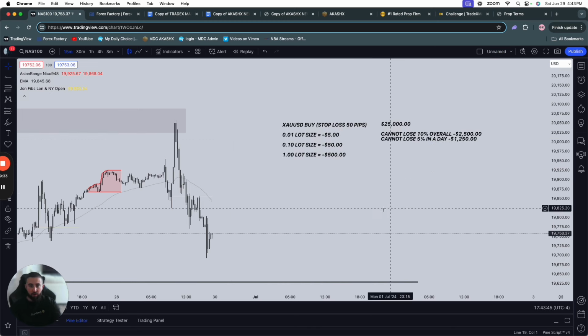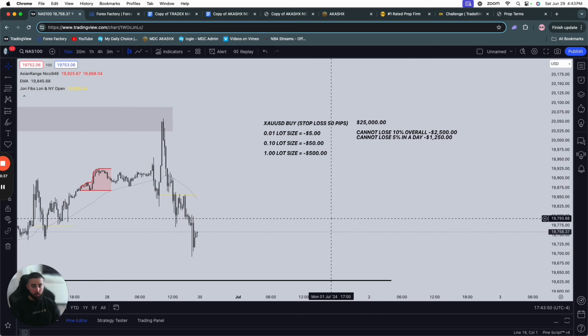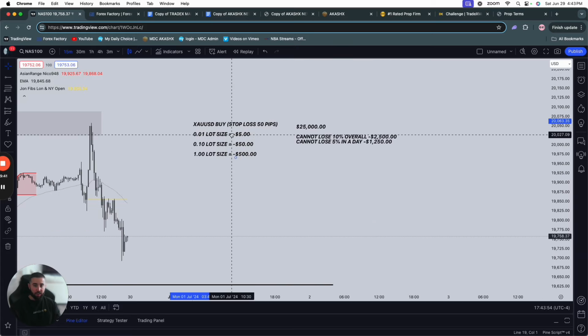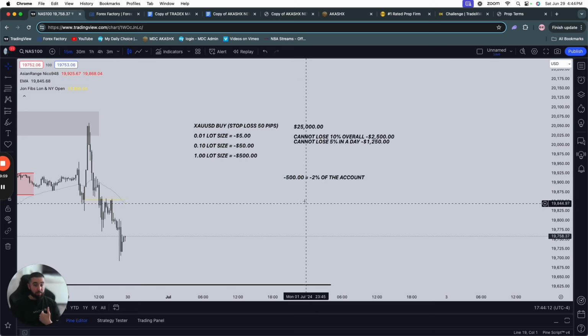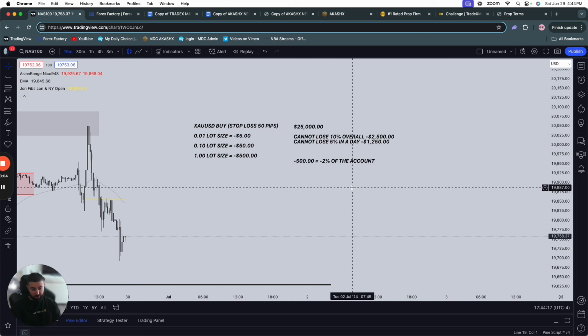So if we are losing, let's say, $500 because we used a 1.0 lot size on that trade and we happen to lose, that means you have now lost how much? We have lost minus $500 on that one trade. That is minus 2% of the account. That is, in my opinion, way too much to lose on one specific trade.